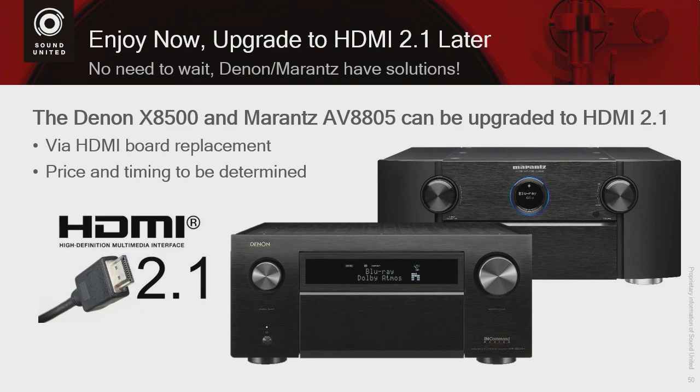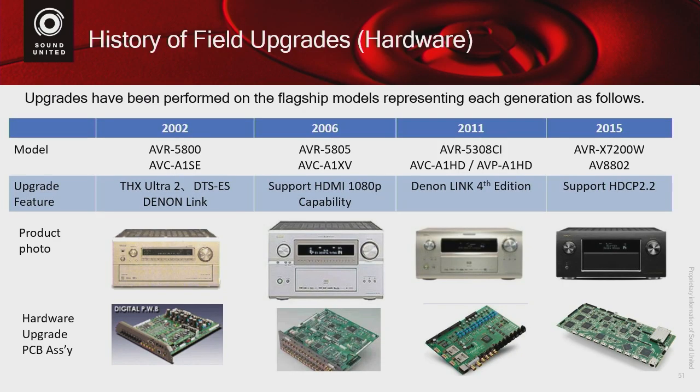So right now, your receiver is an X8500H. The new one will be an X8500HA. And the AV8805 will be an AV8805A. So basically, you can upgrade the one you have when you decide you want to do it, and everything that comes off the factory later in the year will already have the HDMI board built in. We have done these upgrades before on our flagship pieces, so we know how to do it. So it's coming soon. Most of us may wait, including me. I probably will wait on the board, because right now I don't have anything to utilize it with. eARC and auto latency mode is enough for me.